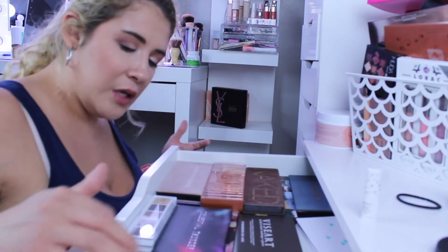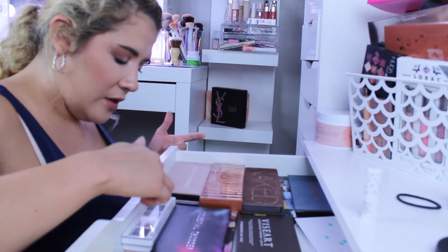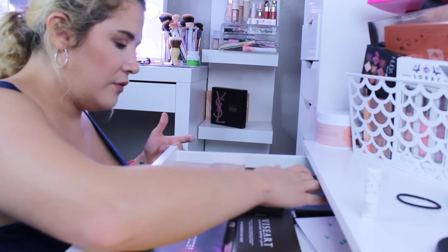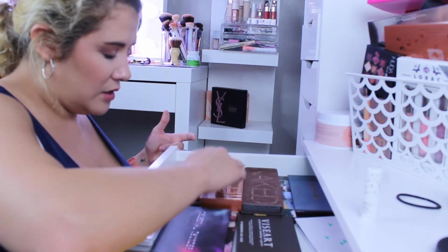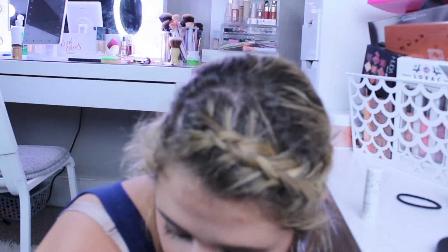All in all, I'm keeping 20 palettes. And as for getting rid of, it looks like I've got 14 eyeshadow palettes that I'm getting rid of, that I'm giving away to friends and family.